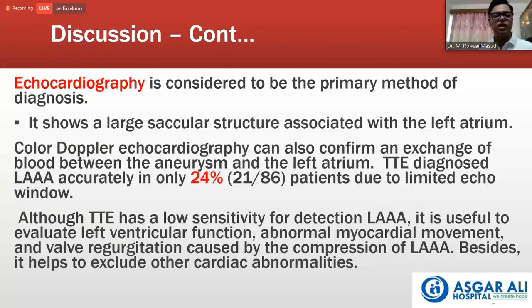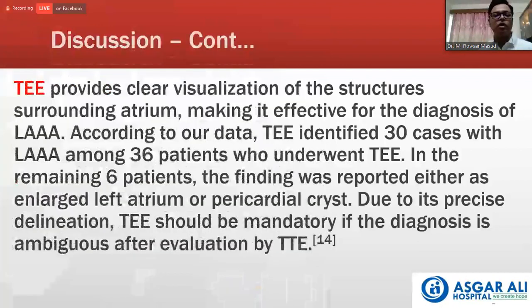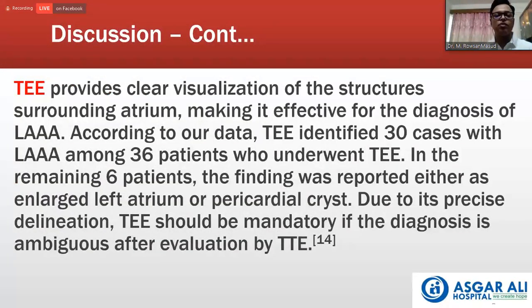Transthoracic echocardiography diagnosed only 24% of patients due to limited echo window. Transesophageal echocardiography provides clear visualization of the structures surrounding the atrium, making it effective for the diagnosis of LAA. According to our data, TEE identified 30 cases among 36 patients who underwent TEE. In the remaining 6 patients, the findings were reported either as enlarged left atrium or pericardial cyst. Due to its precise delineation, TEE should be mandatory if the diagnosis is ambiguous after evaluation by transthoracic echocardiography.